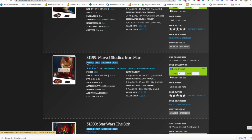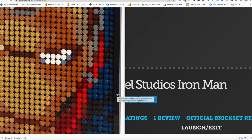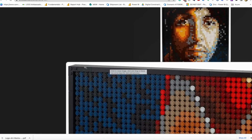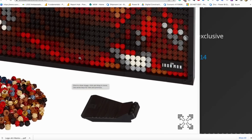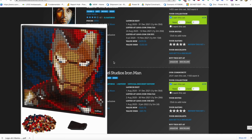Specifically, let's take a look at a basic one. This is the Marvel Studios Iron Man one, where you can see you have a high-quality black border going around the entire thing. Of course, LEGO's slogan is only the best is good enough, and I apply that slogan to my gifts as well. I take this very, very seriously.